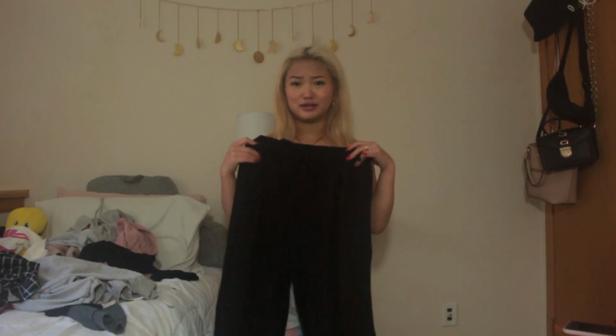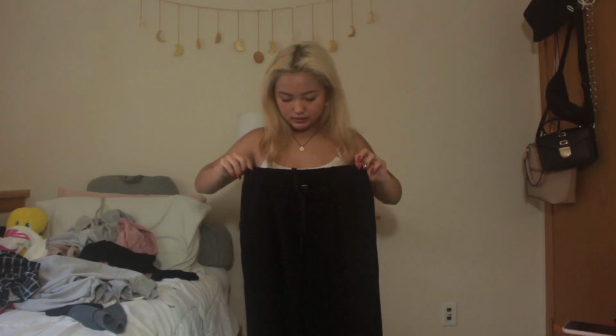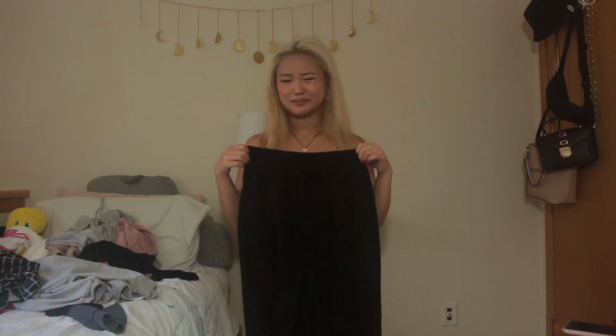All right, I'm dreading putting these on because they are way too big for me. If the bottom of the pants hit the floor, this is how big they are. So I did request a refund because, to begin with, they gave me the wrong size. This is a medium. I needed a small, probably an extra small. And when I was reading the reviews, they said that these pants were originally baggy. So that's just a bad combination for me because I'm gonna look like I'm drowning in these pants. But I'm gonna put them on anyways. Let's see how it looks.